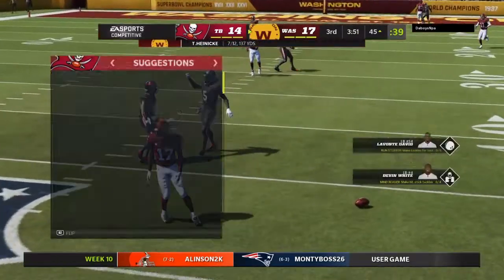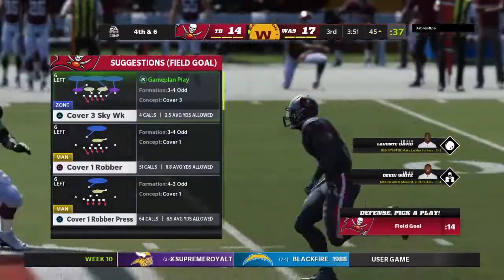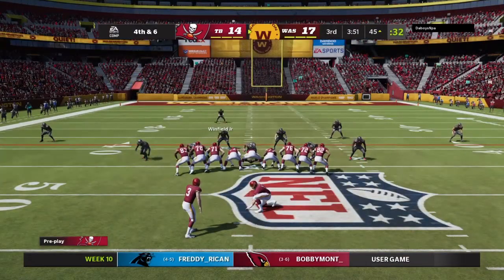Oh, the ball comes out on the hit, but they'll say it's incomplete. They went with the dime look that time on defense, just flooded the field with defensive backs, blanketed everyone, took away all the passing angles, thus the incompletion.